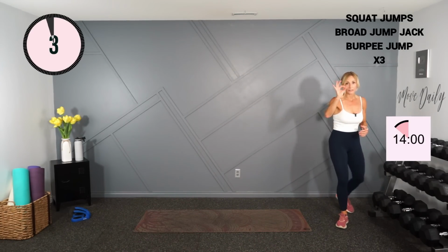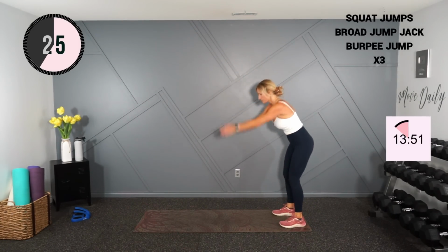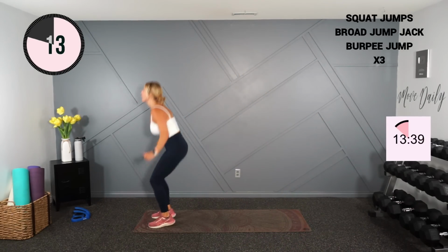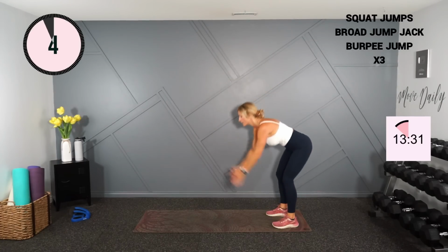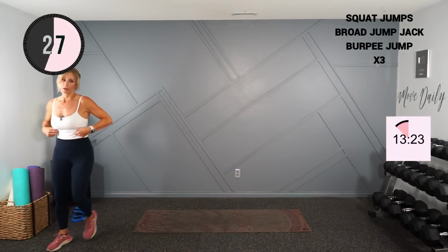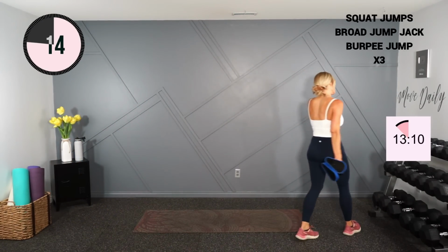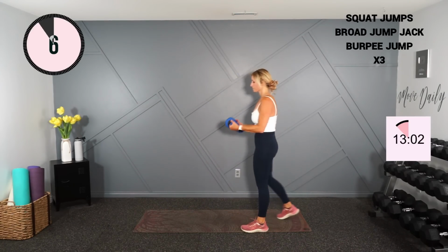Broad jump coming up, land light, reach your hips back. Then we have one more circuit of three times three, okay? Then we'll bring it down. You got it. It's feeling good for me. Here we go.